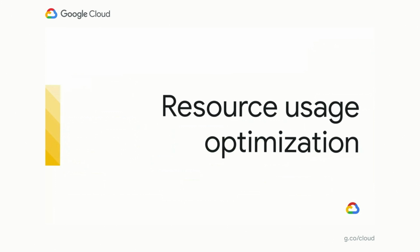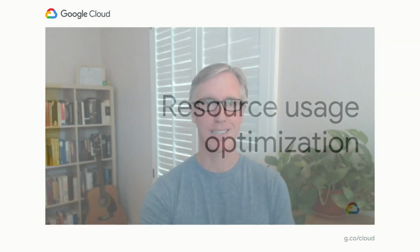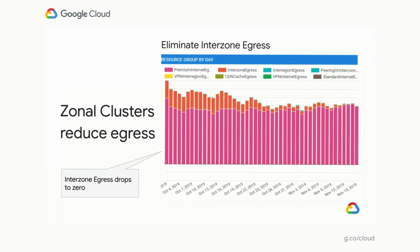First, I'll share 2 examples of usage optimizations. The first usage optimization example is around saving money on egress. We saw that we were spending a lot of money on egress between zones, which is called interzone egress, in our regional clusters. See the orange bars on this chart. By shifting to multi-zonal clusters, we were able to reduce interzone egress costs to 0 without impacting other egress costs.